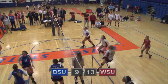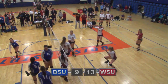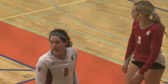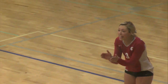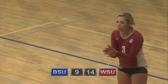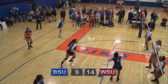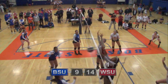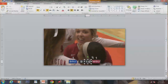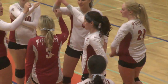Set up to Washington State. Responds well. There's Green on the spike, and it's blocked back. That's going to be game point for Washington State. Yeah, it was a nice block by number 6, Hannah Ellers. She just kind of stuck her hand up there, and that's right where the ball fell. Blocked back. I think that was on the tape, but nevertheless, point for Washington State.